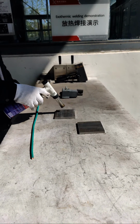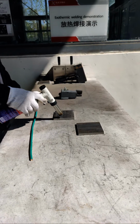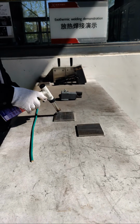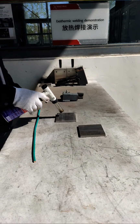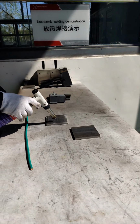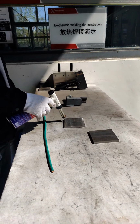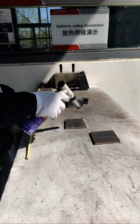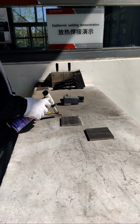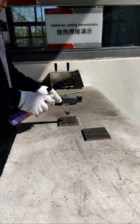You see, even on a very sunny day, we have to preheat them very well as before, right? As we did before, because even in very sunny weather, there is still a lot of water inside the material, inside the goods. So remember, whenever we do exothermic welding, we have to preheat them very well. Okay, now it's the conductor itself we need to preheat. Normally speaking, this cable will connect with the anodes.